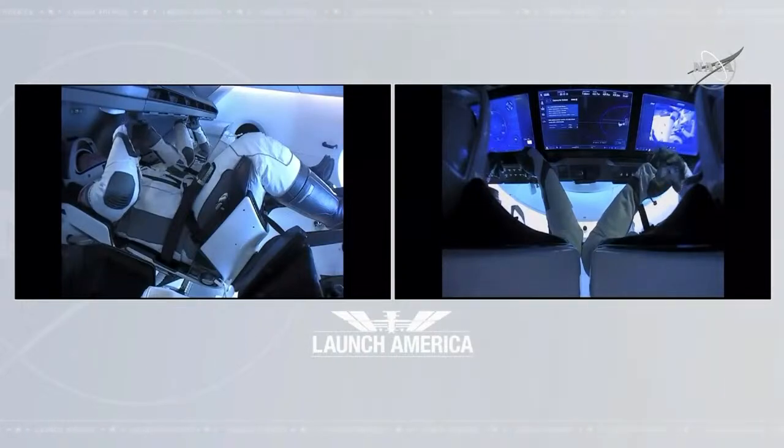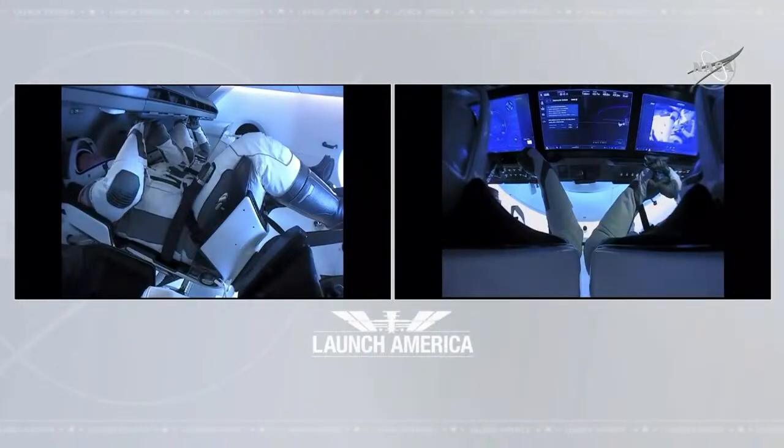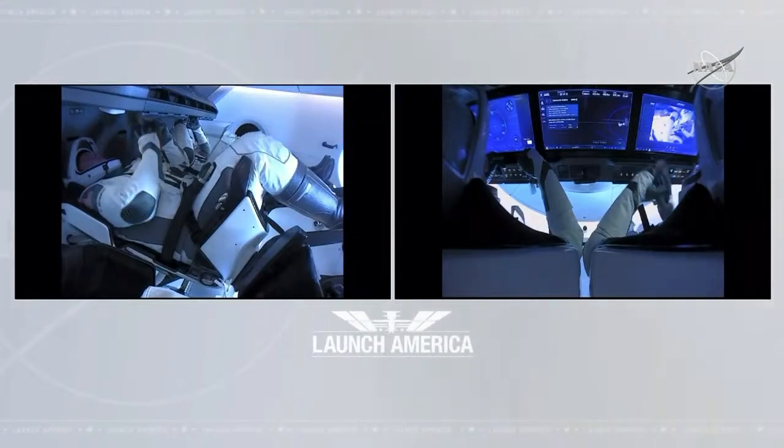As you can see, Bob Behnken and Doug Hurley are in their suits now, but after those first couple of departure burns, they'll actually be able to take off their suits, and they won't need to don them again until tomorrow, just before the deorbit burn. And then they'll wear them the entire rest of their ride home. But for the majority of the rest of the evening after departure burns 1 and 2, they'll be able to take off those spacesuits, relax a little bit more, enjoy their ride in Crew Dragon.